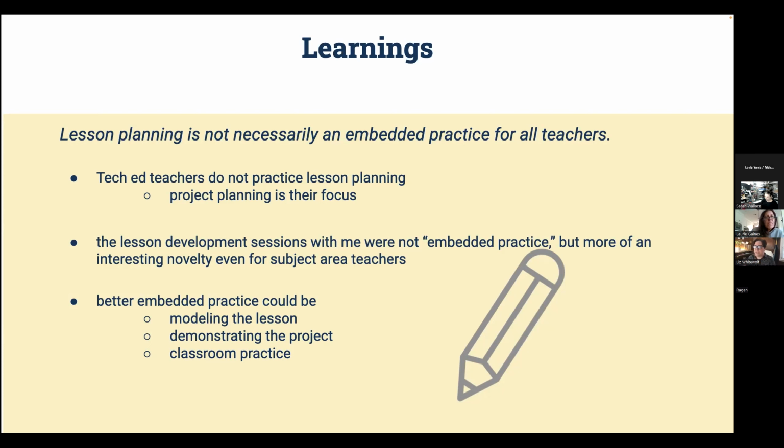Even with the subject area teachers, the way we did our lesson plans together was definitely not an embedded practice, not something they do day-to-day. They don't work with other teachers when they develop lesson plans in elementary school, and I know that's the content silos, as it were. So a teacher develops lesson plans by themselves, and when they had a chance to do it with me, I was not enforcing their embedded practice. I was doing a novelty thing with them, which was not my intention.